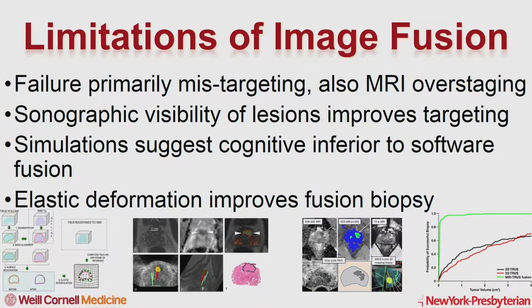It can be an incorrect region of interest designed by the radiologist. It can be an inherent compromise of the technology. And it can also be practitioner error. But there's also the problem, as we heard from Dr. Vickers, of MRI overstaging. Those lesions which are sonographically visible are much easier to target. And there are some simulations that suggest that cognitive fusion, meaning not using software, is inferior to software fusion.